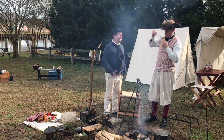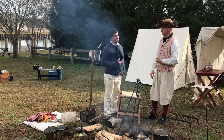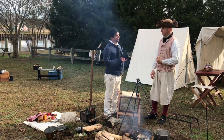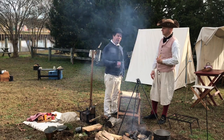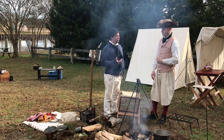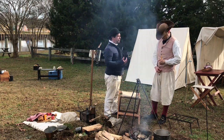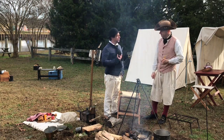Well, we're in the British camp of the HMS Otter, but our uniforms don't look anything alike. That's because on the HMS Otter, the men weren't provided uniforms. Only the officers had their own uniforms. So the men basically wore just what they wear. That's why Andy looks different than I do, yet we're both members of the crew.